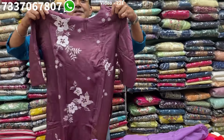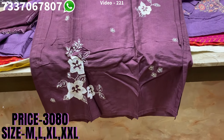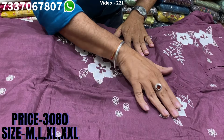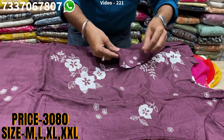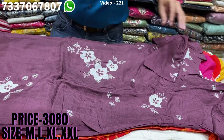One more unique piece, all applique work on pure Dola silk and a lovely color, nice rare colors. All applique work with a touch of beadwork on it. Sleeves also have nice work on them. Here's the work on the sleeves, applique as well as beadwork.